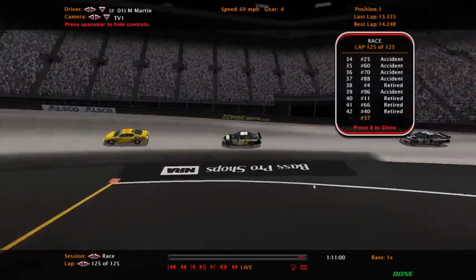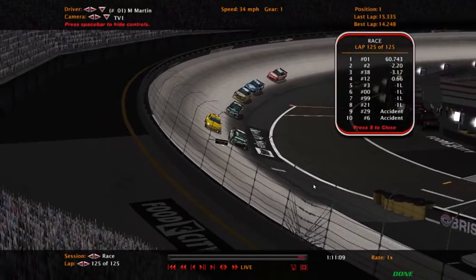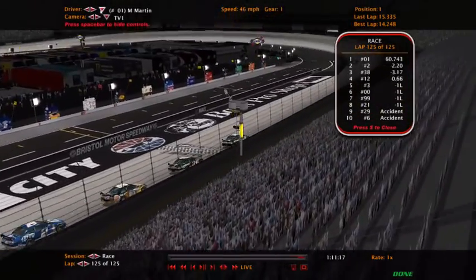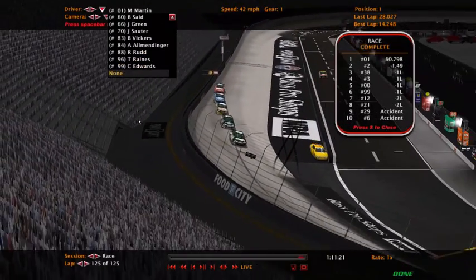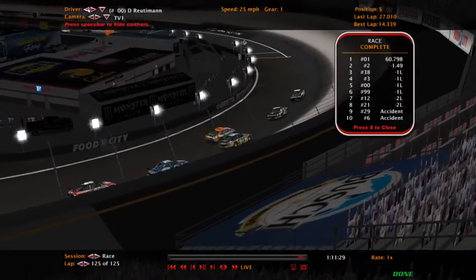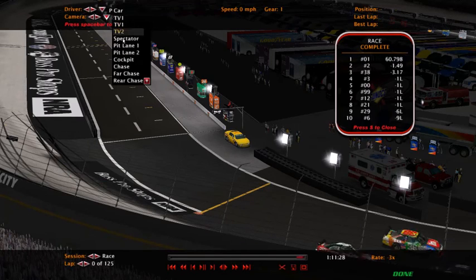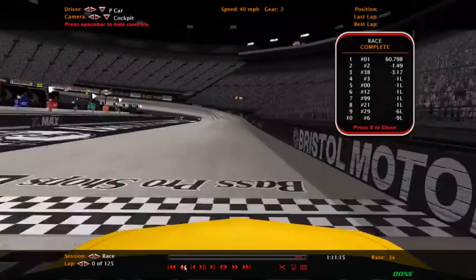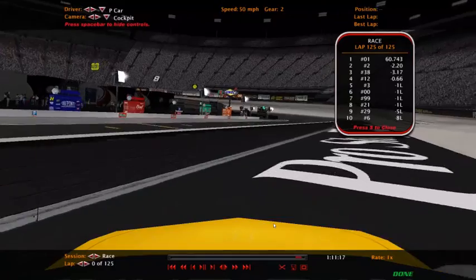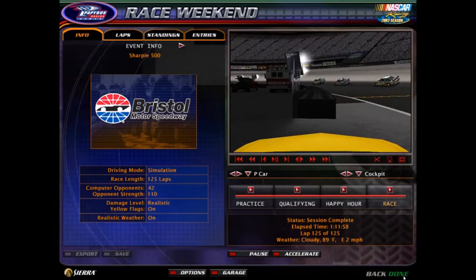And the caution is out once again, no surprise. But the 2 car, there's a problem on the 01. Never mind, the 01 wins at Bristol, as the pace car dives into the inside wall. This race is so chaotic, the pace car is wrecking. Martin wins at Bristol. Pace car had enough and just decided to rest.